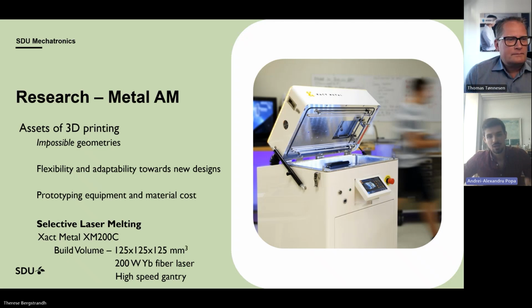So yeah, just to recap, we got this machine just during COVID. We had machine number 37, serial number 37, I remember, so still a rather new machine, the XM200C. It was a gantry-based system. It had a 200-watt Ytterbium laser, and it's basically 5 cubic inches. So we got the machine, great, but what should we use it for?